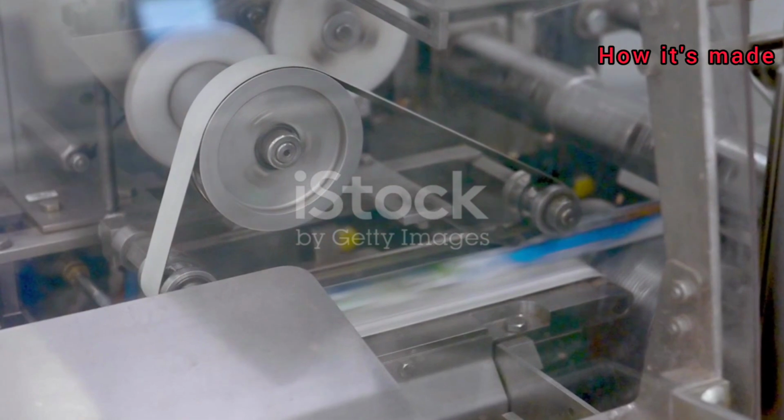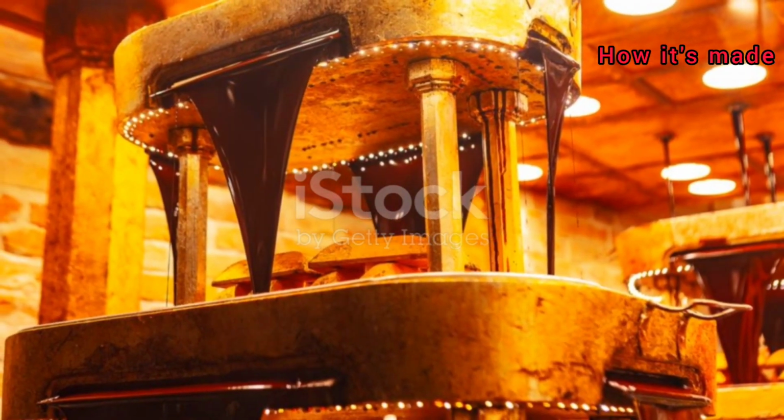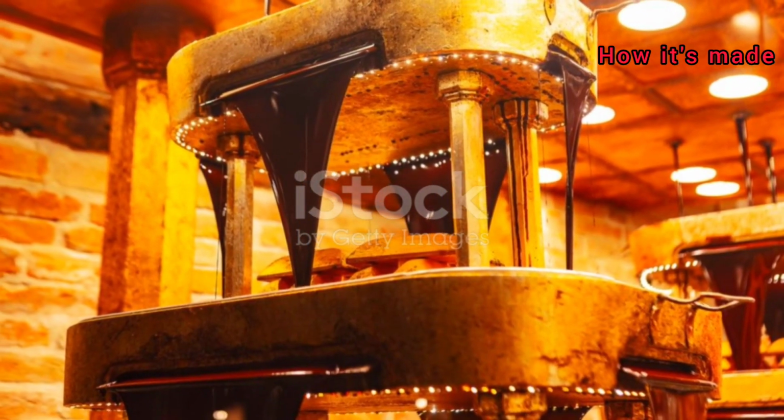Finally, the chocolate bars are ready to be enjoyed. They are shipped to stores and homes around the world. From a humble cocoa bean to a delicious chocolate bar, the journey is complete.